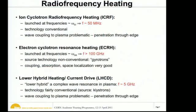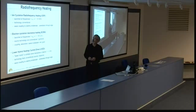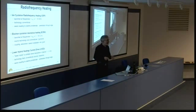Turning now to radiofrequency heating, there are three basic schemes for heating the plasma with radiofrequency waves, and these fall into different frequency bands. Ion cyclotron radiofrequency heating is essentially what it says. It's a magnetized plasma, therefore there's a particular ion cyclotron resonance frequency, which corresponds to about 50 megahertz. So the technology is fairly conventional. It's very widely distributed in the everyday world, so you can get the high power technology fairly easily. It could be very cost effective from that point of view.